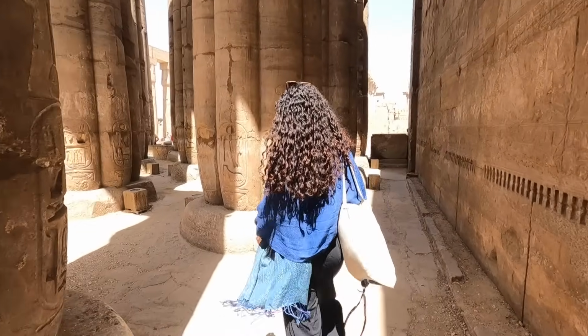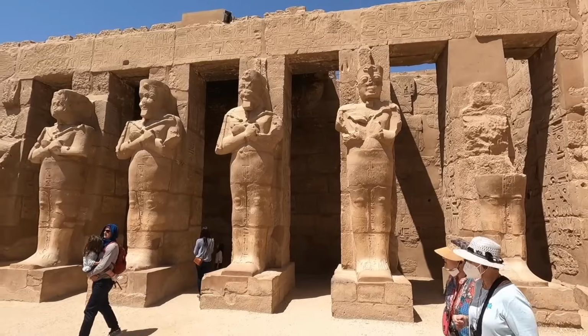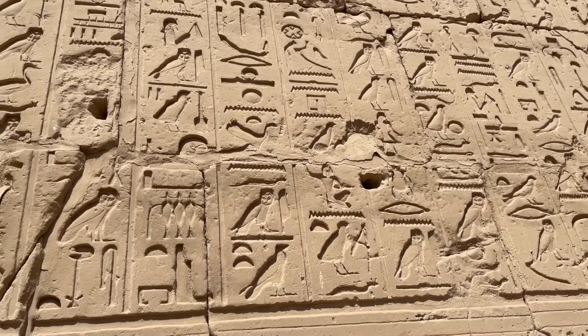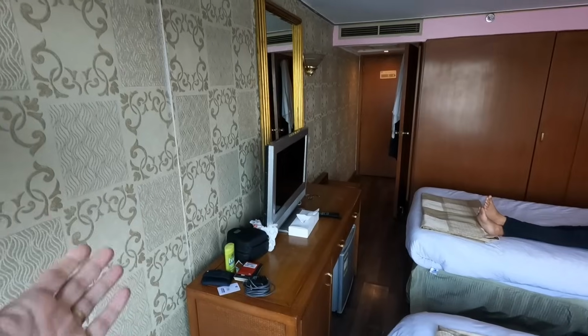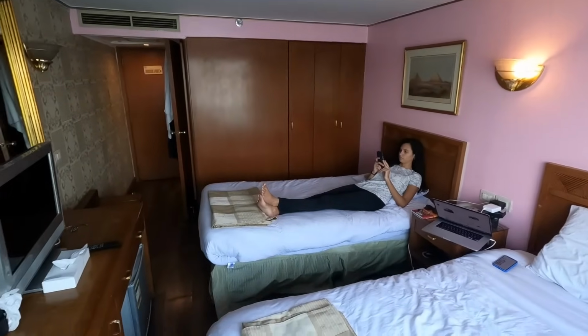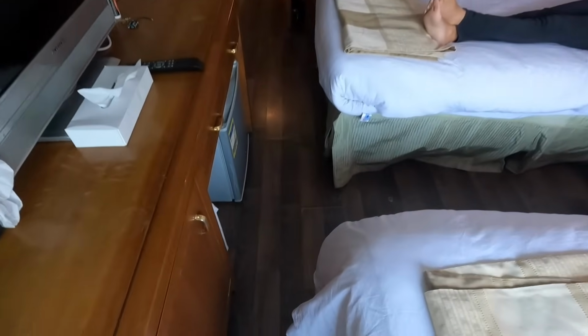We already did a part of the tour yesterday, which was with a guide around Luxor, where we visited some of the amazing temples around here. So it does say that this is a 5-star luxury cruise, but it doesn't really seem to be 5-star at all, our room. It is a pretty nice room, as you can see, but just not really luxury. And it is kind of falling to pieces.